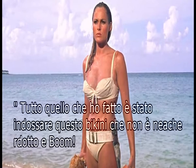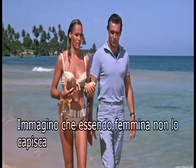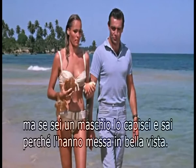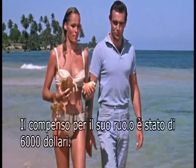All I did was wear this bikini, not even a small one, and boom, overnight she was a star. I guess being a female, she doesn't understand that. But if you're a male, you can relate to it. You know why it put her on the map. Her payment for this role was $6,000.